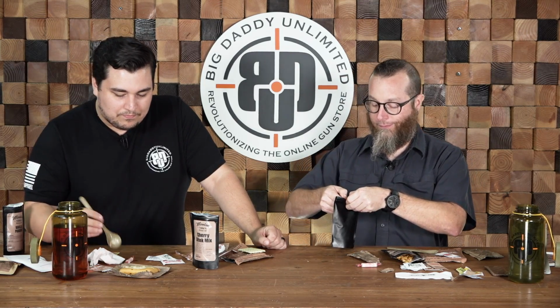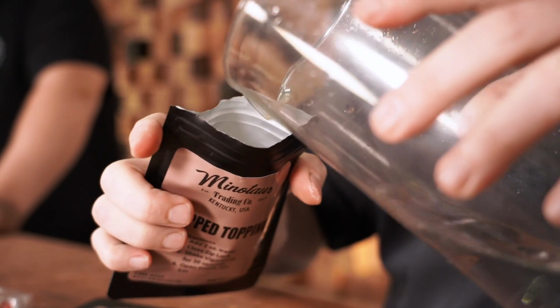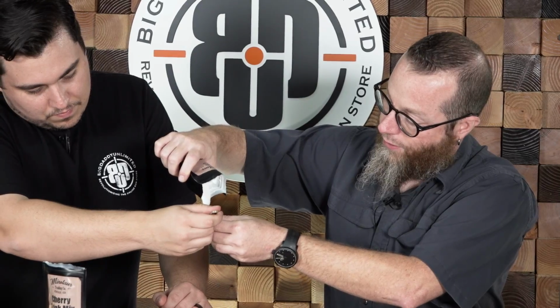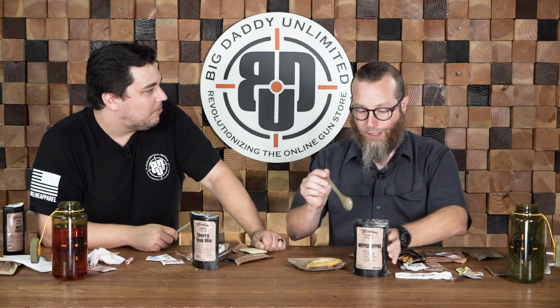All right, let's add a little of this goodness to it. Oh, this is thickened up nicely. This is the whipped topping. We added some water to that and shook it up. It's definitely thickened up. There you go. How is it with the whipped topping? Better. Super good? I mean, it doesn't taste like you went to the store and bought heavy cream and whipped it up yourself.